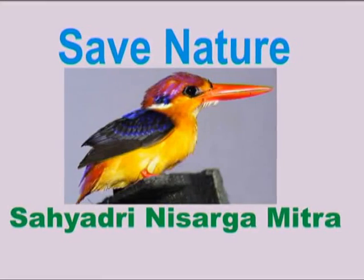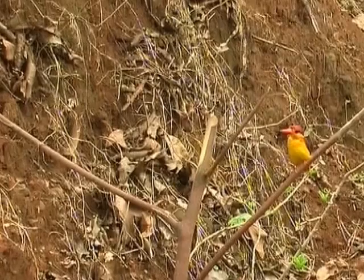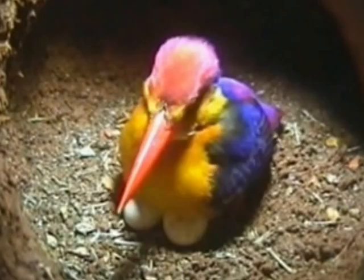The very novel and innovative research on the Oriental Dwarf Kingfisher. Every year, this tiny, vibrant bird migrates to the Konkan region with the advent of the monsoon. It nests by burrowing 1 meter into the muddy riverbanks.